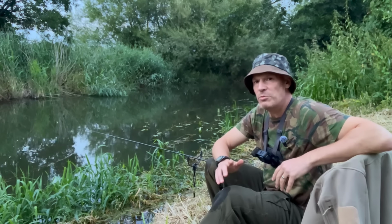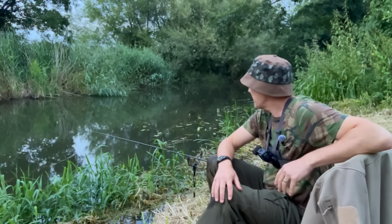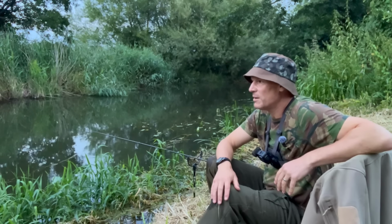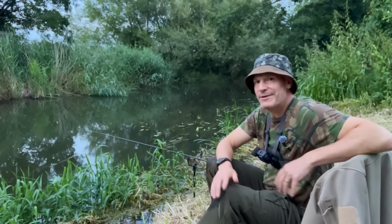Doesn't feel too barbely in this area, I've got to say. The pace is nothing spectacular. The river's really quite low, as I said up front, but you never know. Could be anything in here.